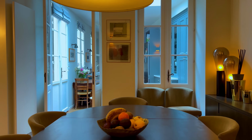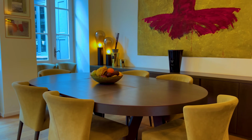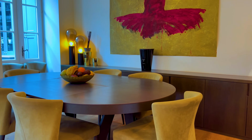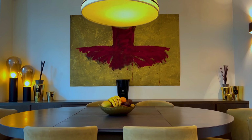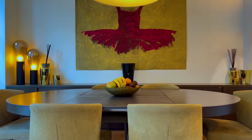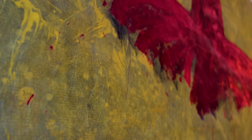And you can see that even though we have very modern furniture, we still have a very classical and symmetrical layout. So on top of the cabinet that spans across the wall behind the table, we have a very big artwork by a very cool French artist who loves to draw these tutus from the ballerina dancers. And the abstract artwork gives this room just a very relaxed, dreamy atmosphere.